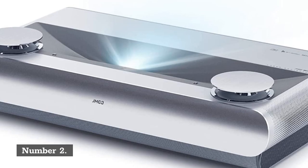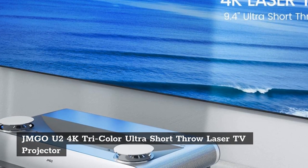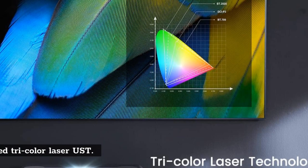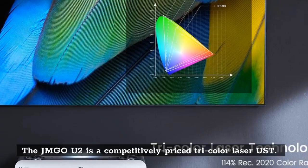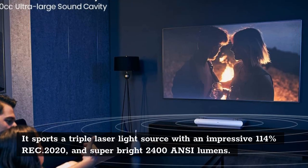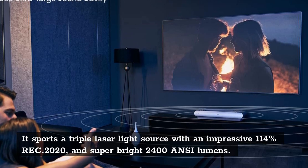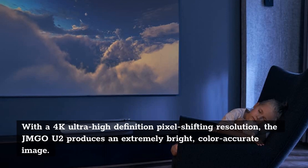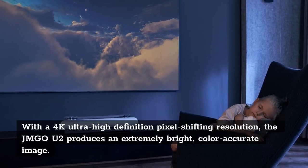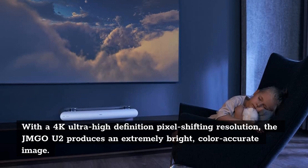Number 2. JMGO U2 4K Tricolor Ultra Short Throw Laser TV Projector. The JMGO U2 is a competitively priced tricolor laser UST. It sports a triple laser light source with an impressive 114% Rec. 2020 and super bright 2400 ANSI lumens. With a 4K ultra high definition pixel shifting resolution, the JMGO U2 produces an extremely bright, color accurate image.